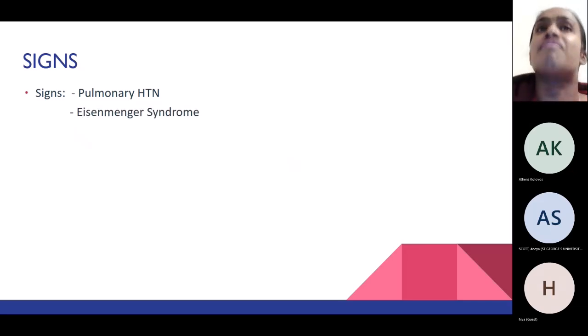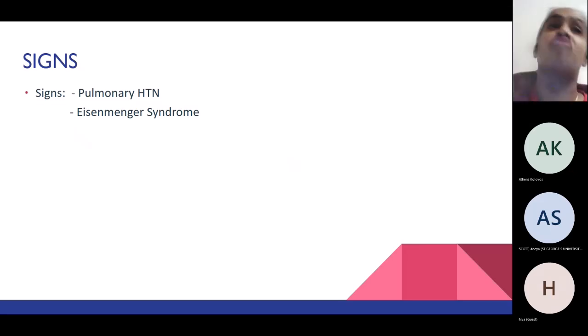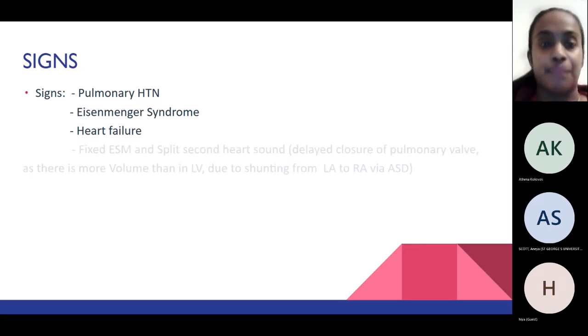Eisenmenger syndrome is a very rare condition and usually develops quite late, especially if it hasn't been treated or hasn't been noticed. What happens here is, over time, because of the increased volume on the right side and the increased strain put on the right side of the heart, the pressure on the right side starts to increase, and then all of a sudden you get a reversal of shunting, and you now get blood being pumped from the right side back into the left side. Heart failure, as I mentioned, you're putting excessive strain onto the heart that can lead to heart failure, right heart side failure or left-hand side failure together.